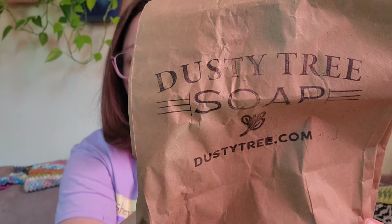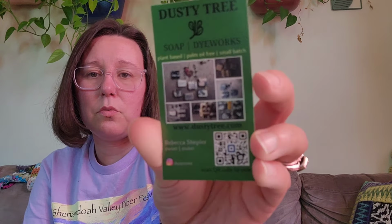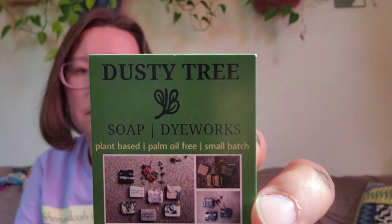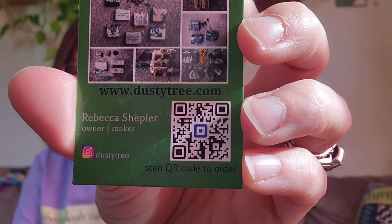So the last thing I got was Dusty Tree Soap Company. We have used all of our handmade soaps in the house, so they're all gone. Oh, I could have used the card. There we go. Dusty Tree. It has a QR code. There's Dusty Tree. There you go. Okay.